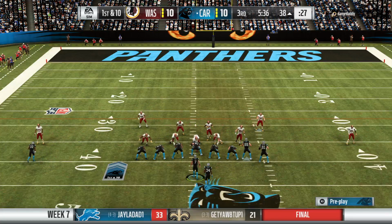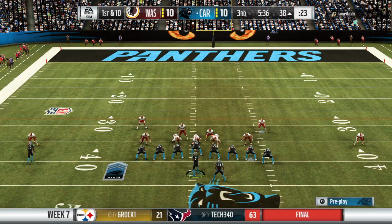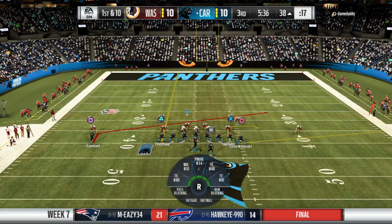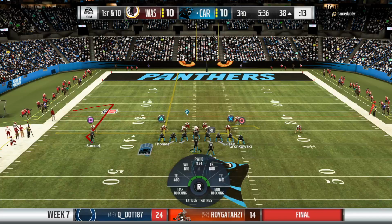All right, now, lucky 56. Lucky 56. Leopard! Gone! Gone! Gone!